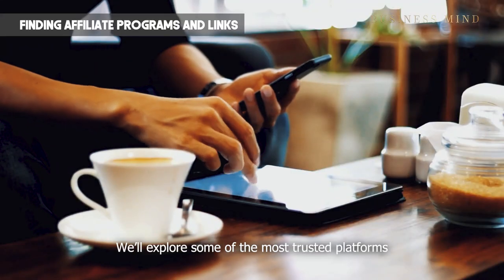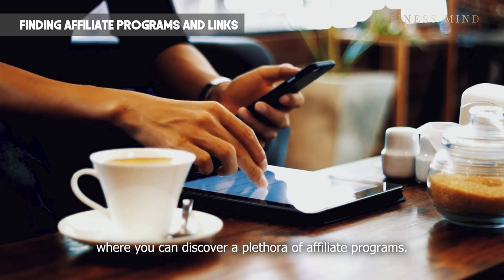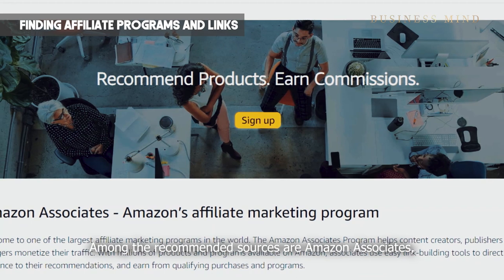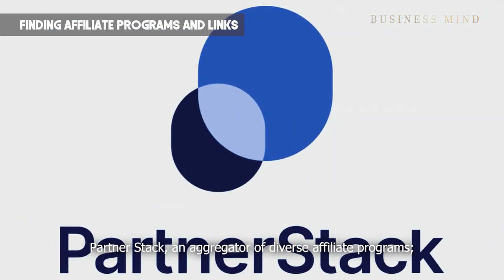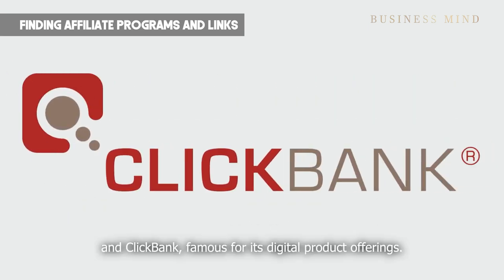We'll explore some of the most trusted platforms where you can discover a plethora of affiliate programs. Among the recommended sources are Amazon Associates, known for its vast product selection; PartnerStack, an aggregator of diverse affiliate programs; Impact.com, which offers a wide range of brands and industries; and ClickBank, famous for its digital product offerings.